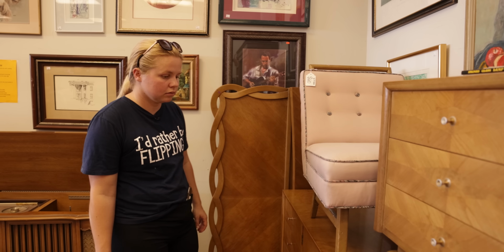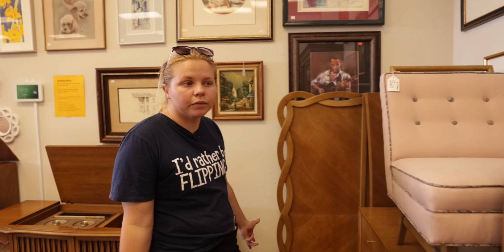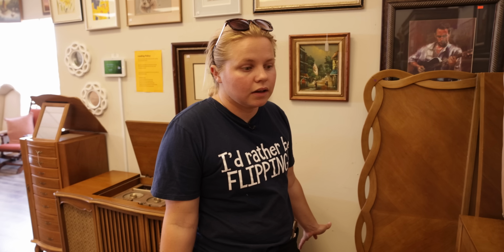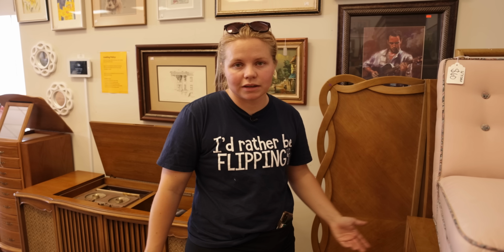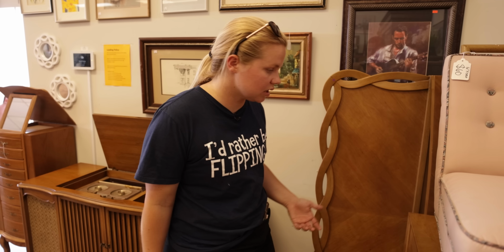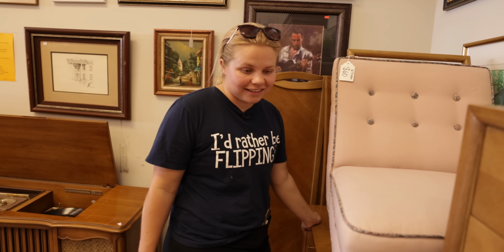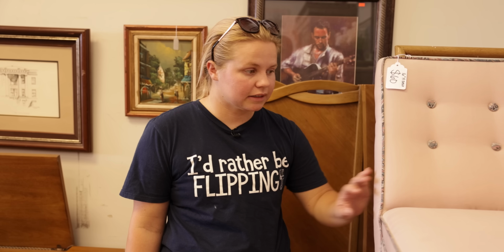So the great thing is, if for some reason this doesn't work out, I could either paint it or I could resell it, if it doesn't work out for what we're envisioning. I think this is going to be super heavy. And the price on this whole set is $385. Doesn't include the chair.